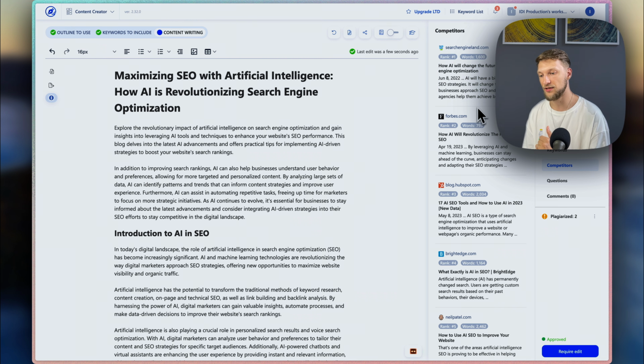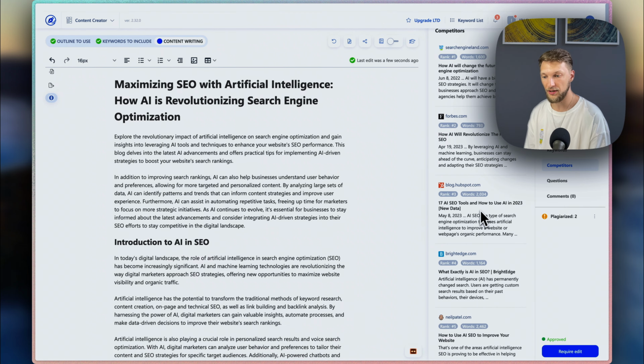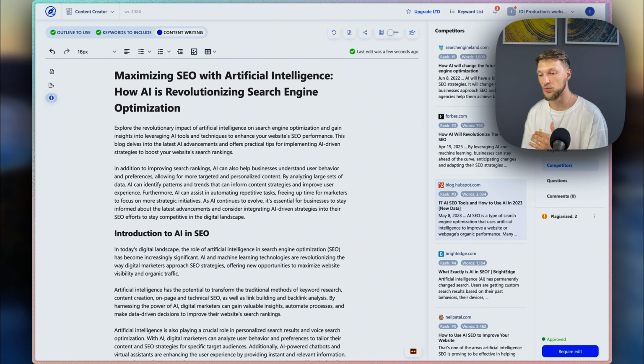So when it writes the content, it analyzes the first 20 articles on this topic in the search. So it knows how this topic has been described by your competitors. So it knows what works, what ranks better, what doesn't work. When it writes content for you, it already adjusts and takes into account all the best practices that are currently working, which is great. Then it writes an article for you.